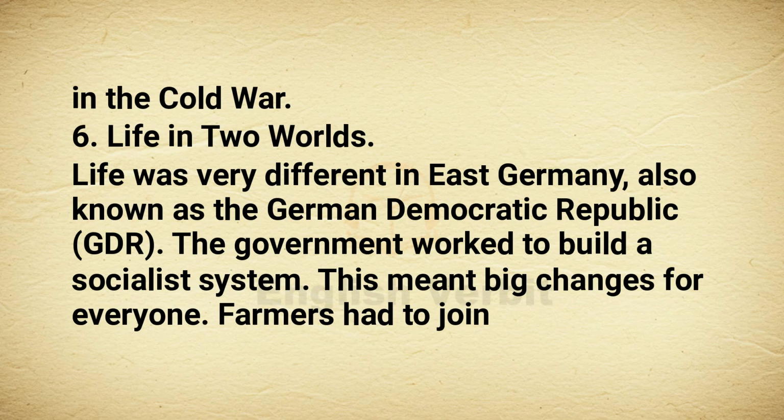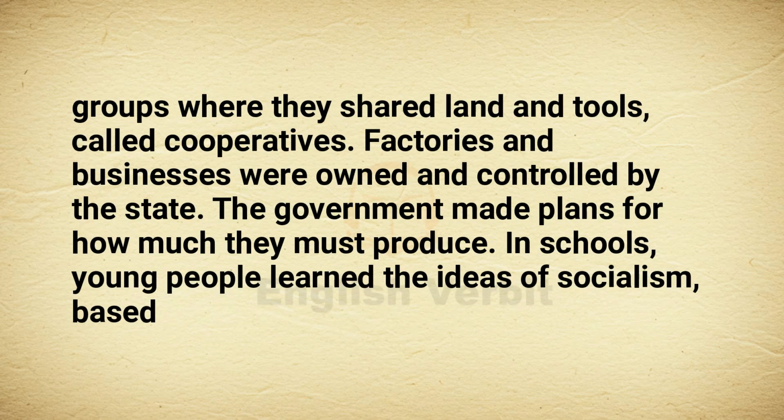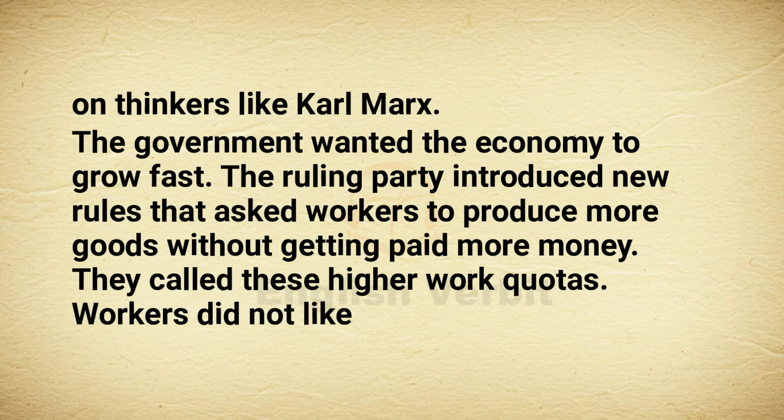Farmers had to join groups where they shared land and tools called cooperatives. Factories and businesses were owned and controlled by the state. The government made plans for how much they must produce. In schools, young people learned the ideas of socialism, based on thinkers like Karl Marx. The government wanted the economy to grow fast.